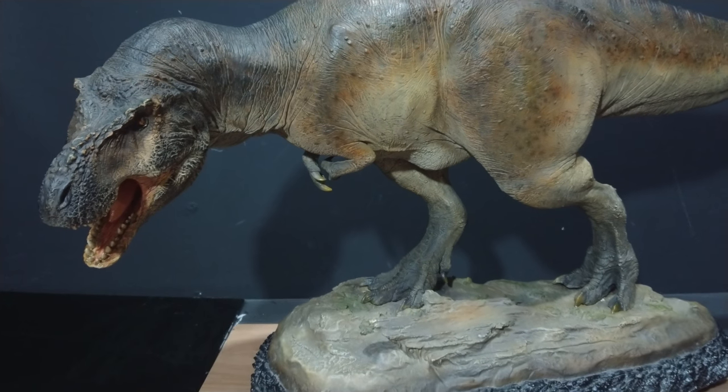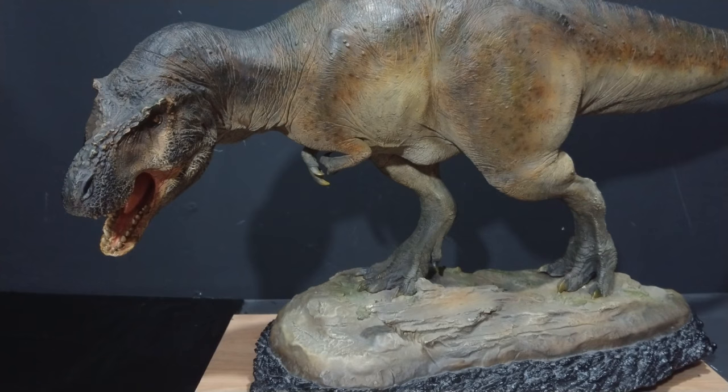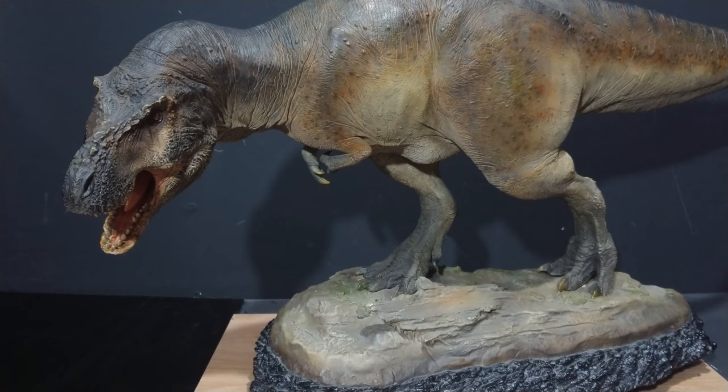But yeah, like I say, the overall Rex is great. And it's up high, on display. He looks brilliant. I'm so chuffed with him. For the first piece of the line, and the first piece of many dinosaur pieces, I think it's a great way to start.